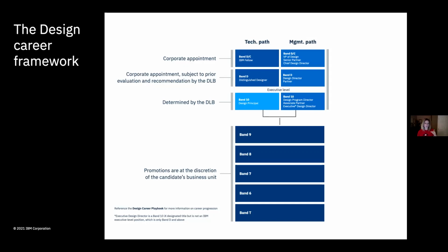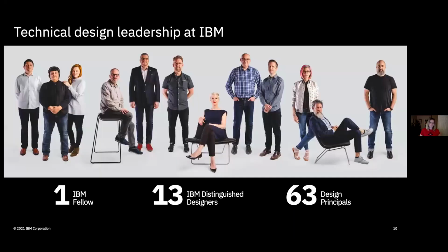Before you hit that band 10 level, promotions are at the discretion of the employee's business unit, but to move above that into band 10 or above in either the technical or the management contributor path, it's a much more rigorous process. So it involves a nomination process and the portfolio submission of the nominee's work in the technical path. They really look at examining your work, your experiences, and that's evaluated by a peer review board, and that's made up of executive level designers across IBM.